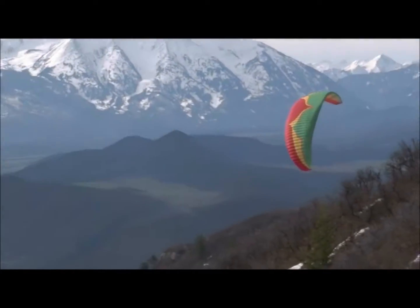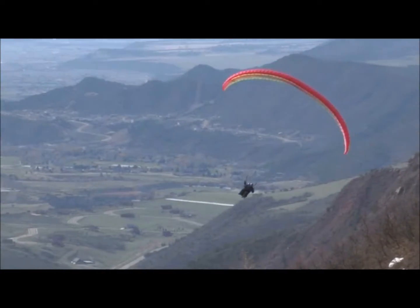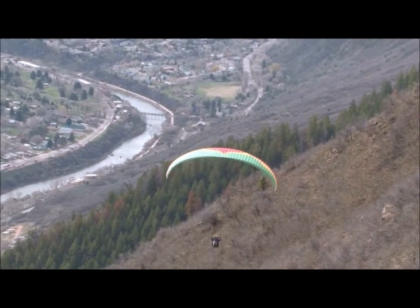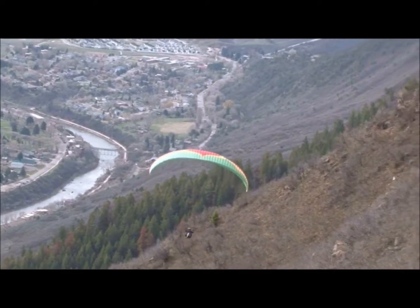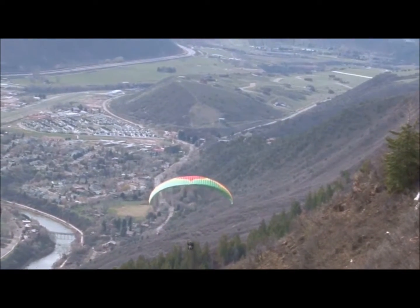Once we get to about 300 or 400 feet above the ground, your pilot is going to start running through the landing procedures. We don't really worry about it. You're not going to hear the pilot talk about the landing procedures once we're up on the ground. There's just too much to worry about. We want to try to keep it as simple as possible.